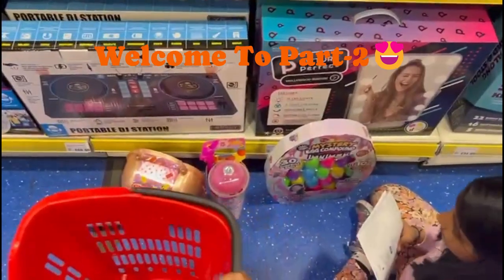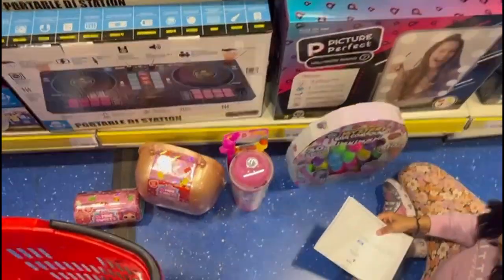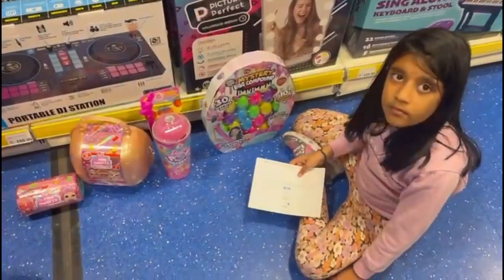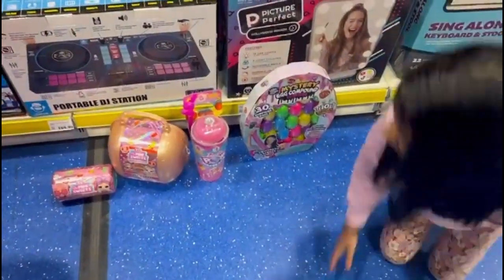Big twice? Yeah. So you can choose. I don't think so. I think they will be more than 50. No, I need all of them. Okay, let's check what their prices are. Come, put them in the trolley.